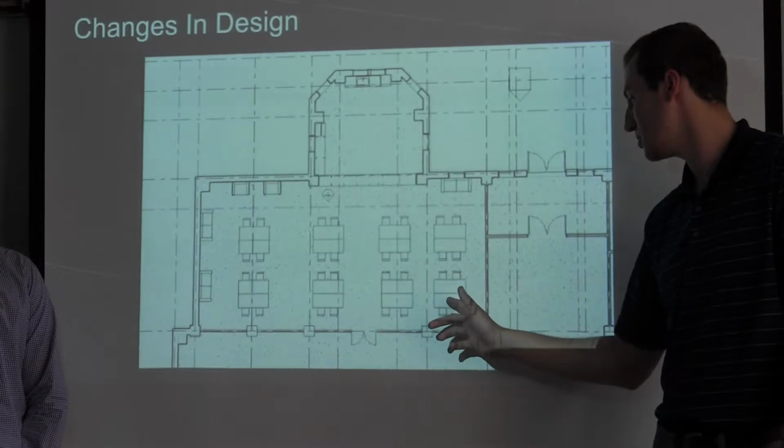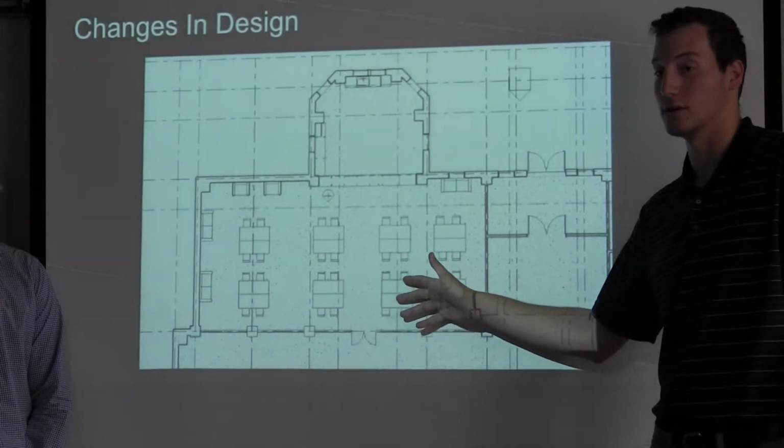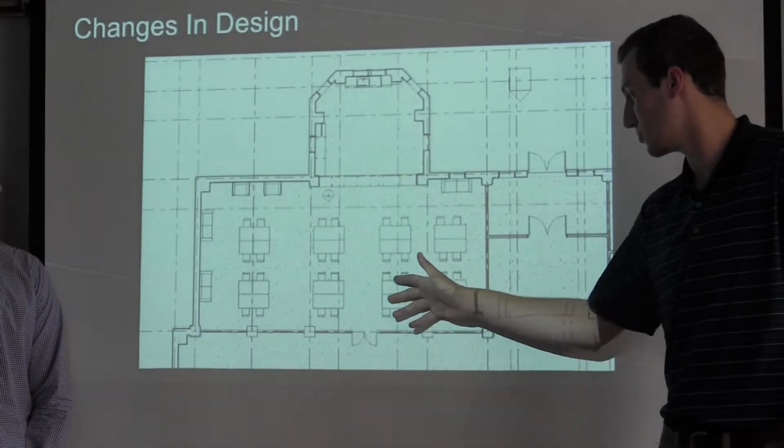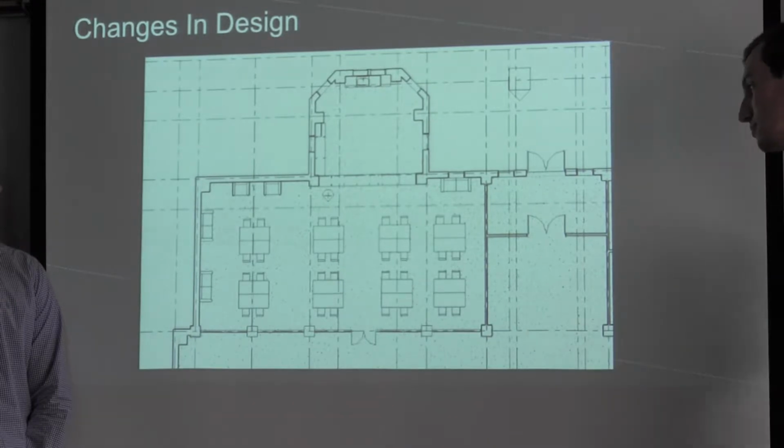But these tables here, right now, we decided to put in the ones that are just in the library, so that they could reuse them. But if they wanted to in the future, they could get new tables for students to sit at.